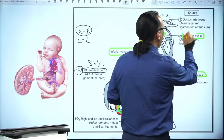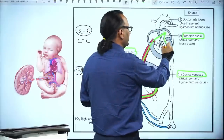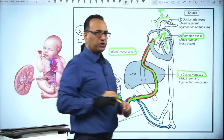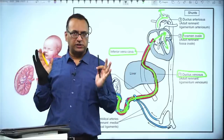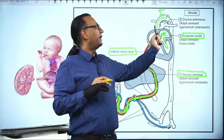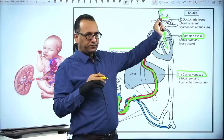So this is foramen ovale, and now the blood can enter the left ventricle. From the left ventricle, this blood will enter the aorta and go to the brain. Actually, the developing brain requires a lot of oxygen, and you want most of this oxygen to reach it at the earliest possible level. So this blood, which comes from the left ventricle, now enters the aorta, and through the aorta, the carotid arteries, and to the brain.